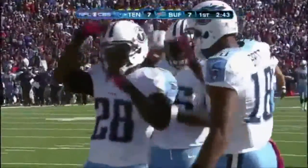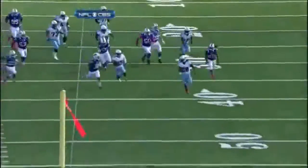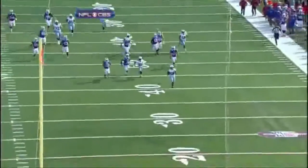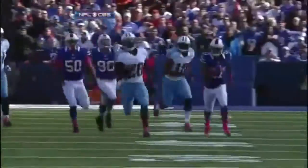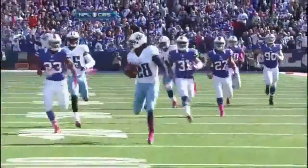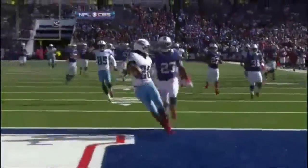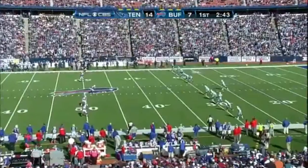Well, Rich, coming in, as we talked about at the start, teams score on their first drive. Tennessee now scores on its second drive. Yeah, and if Chris Johnson is ever going to break out, this may be the week. You think about the Buffalo Bills right now. They're giving up 32 points a game. The run defense has been awful. 175 yards a game on the ground. Backs are averaging 6 yards a carry. Just a terrific run by Chris Johnson. Beautiful.